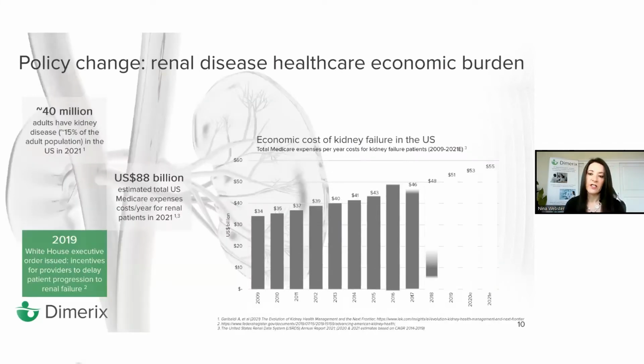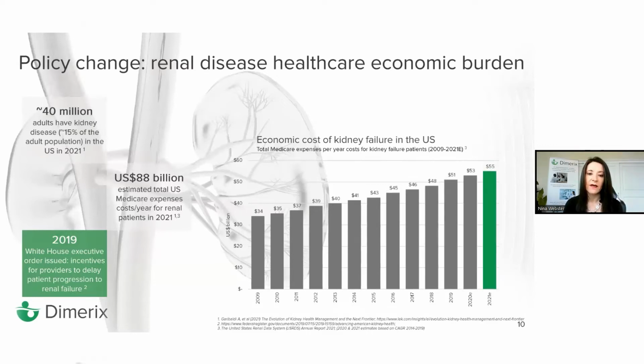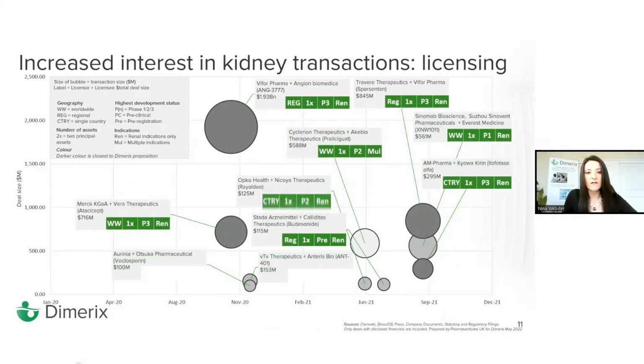In terms of those policy changes, in the US in 2021, kidney disease cost the US healthcare system $88 billion. $55 billion of that was in end-stage renal failure, typically dialysis. So in 2019, there was an executive order issued by the White House that provides incentives to the physicians to delay the onset of kidney failure as much as possible, essentially to try and decrease that $55 billion deficit. What's happened because of these changes in public policy, as well as those regulatory changes, meaning those clinical studies are far more manageable, is there's been a real increase in interest in the kidney space.